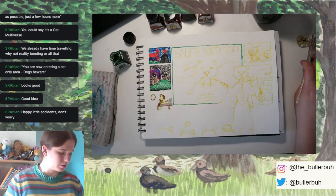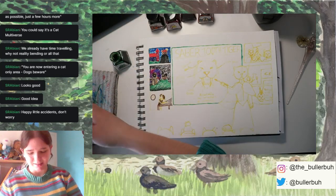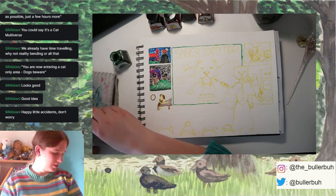Right, what I'm gonna have is... Oh, what if she drew it in red to show danger? You know, this is dangerous. Don't go near it.